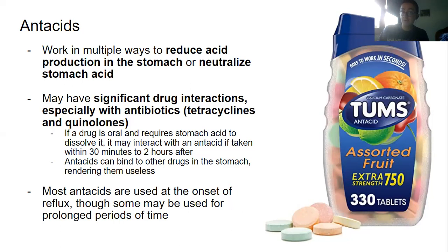Now, if a drug is oral and it requires stomach acid to dissolve it, it might interact with the antacid, because if the stomach needs to have a certain level of acidity and you take an antacid, it's not going to be able to break down that drug in the most effective way, and you won't get the full effect of the drug, the full therapeutic effect. So it might interact with an antacid, especially if it's taken within 30 minutes to 2 hours after. So usually patients are instructed to wait to take their antacid until a few hours after taking a drug that could potentially interact with it. Now, most antacids are used at the onset of reflux, so you have to have heartburn first in order for the antacid to work, although some might be used for prolonged periods of time.